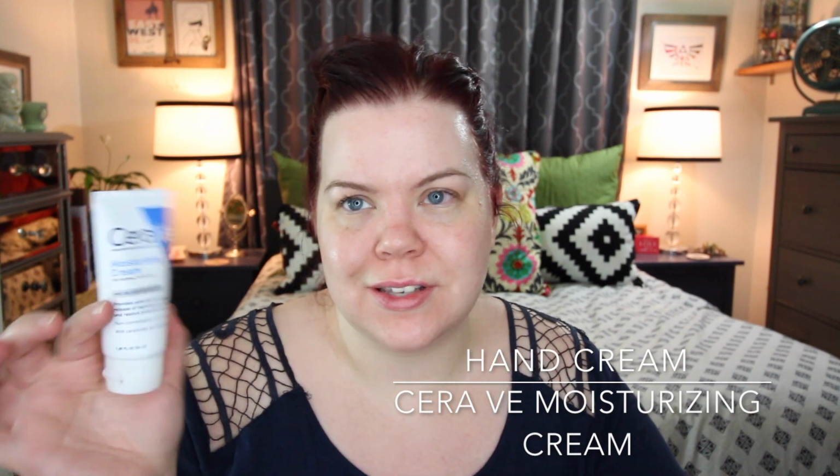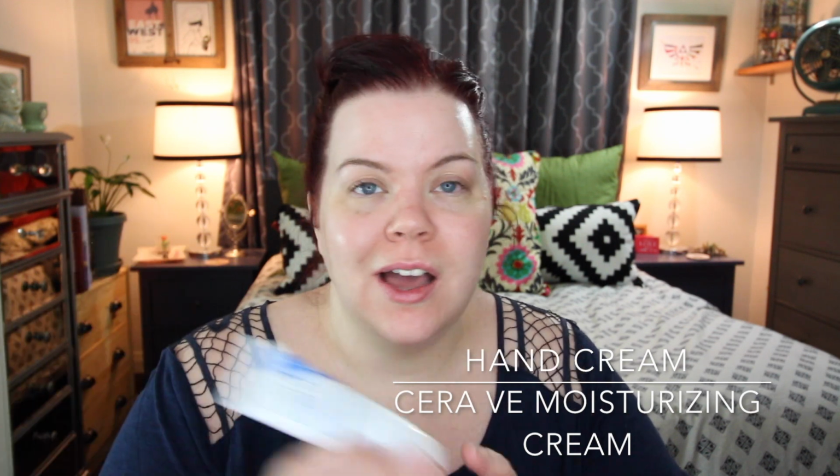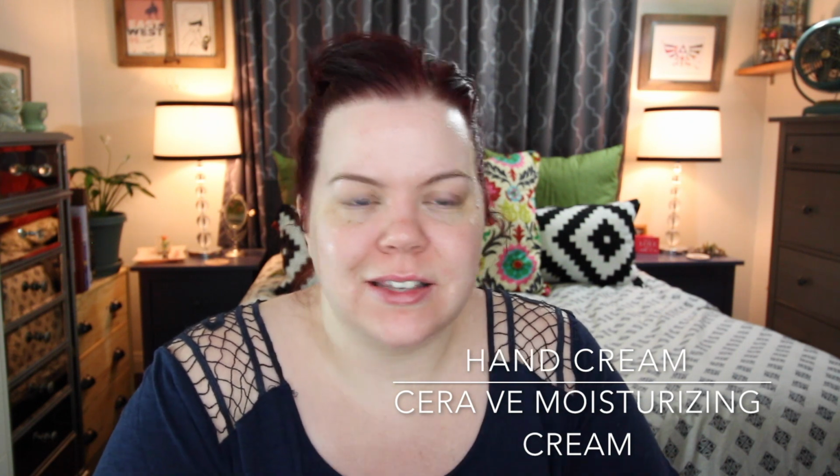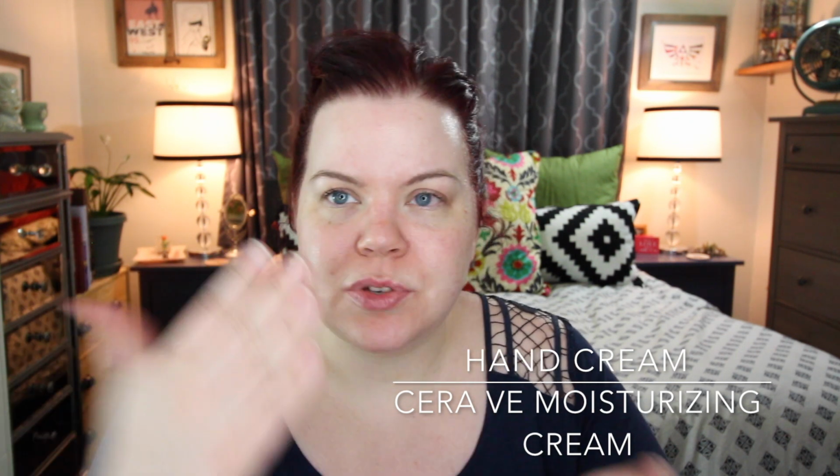And then finally, for hand cream, I actually use this CeraVe moisturizing cream. I got this in a little eczema skin kit this winter. I didn't end up using it on my face, but lately I've discovered I like the texture of it on my hands. I'm super tired now. I've done my whole routine. It definitely sets me in the mood for bed.